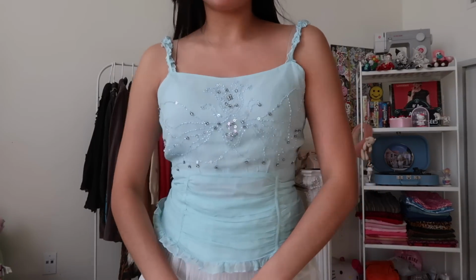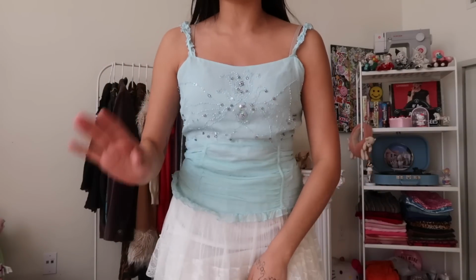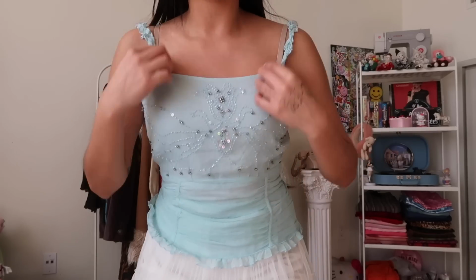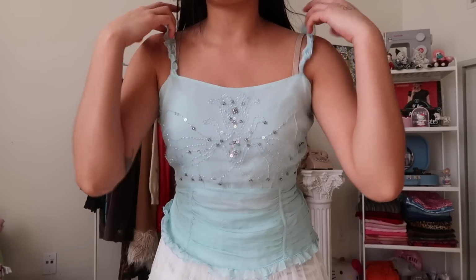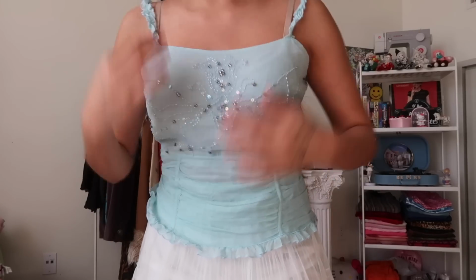This is probably my favorite find of the entire haul, and it's this really pretty camisole. It's made 100% of silk, so it's very delicate. I'm kind of scared because I'm a sweaty girl that I'm gonna ruin the pits, but the straps are a little too big, so I'm wanting to take it in just a little bit, or maybe even use satin ribbon to tie it and make a little bow, something cute.